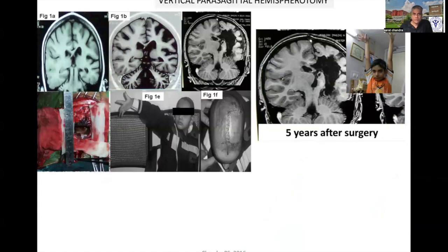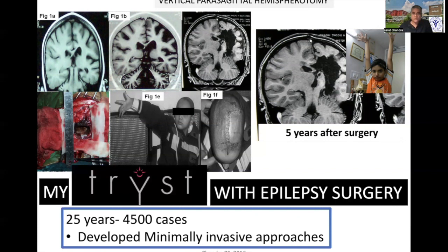Now, this is an example of a vertical hemispherotomy which I did more than 17 to 18 years ago, and you can see there has been an excellent improvement, and after 5 years you can see that the deafferented hemisphere has undergone disuse atrophy while the power itself continued to improve. So in brief, this lecture is going to be a summary of my experience with epilepsy surgery for 25 years and 4,500 cases, and particularly this lecture is going to deal with my own journey on developing minimally invasive strategies for hemispheric surgery.